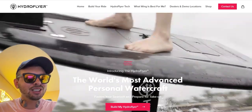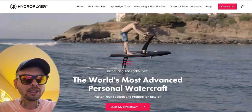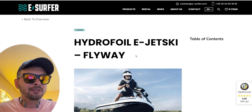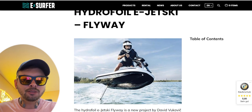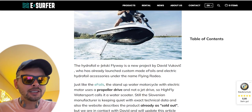It's like a mix of efoil and stand-up jet ski, which looks really massive and bulky, but seems like it's very jumpy and easy to ride. This also reminds me of the product called FlyWay, which is made by David that we met a few years ago. He's from Slovenia. This is kind of electric jet ski with the foil above and also this handlebar, which is really fast.